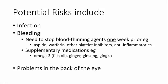Yeah, I think there are some very important points there, Graham. What I always say to patients when I'm consenting them is that there really are just two major things that can cause devastating and fairly immediate loss of vision, and that's infection and bleeding. And that's why we spend so much time as surgeons trying to help our patients and thinking about it.